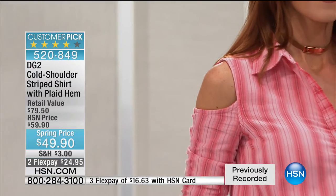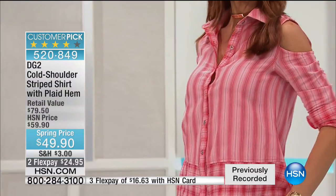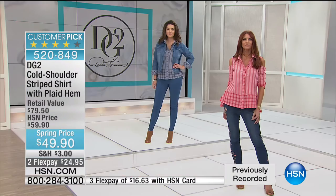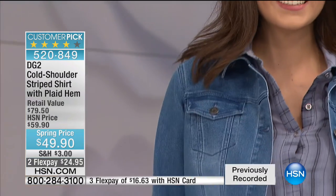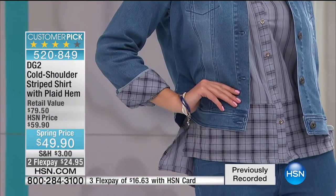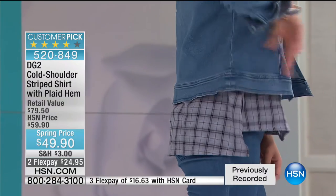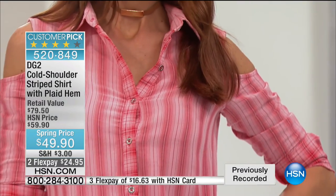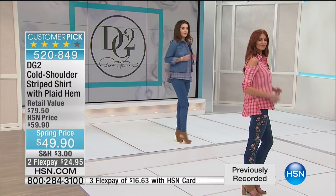How sweet is that? But it is a reversible fabric. It is stripe on one side and plaid on another. So you're getting cold shoulder, you're getting stripe, you're getting plaid. Those are 3 major fashion trends all inside of one garment, 100% cotton, super soft. That's perfect to wear under the jean jacket. That is, to me, such a great kickback weekend look, making a fashion statement without ever trying too hard. And oh, by the way, it also has a high-low hem. I don't know, we packed about 42 fashion statements into that, without a doubt.